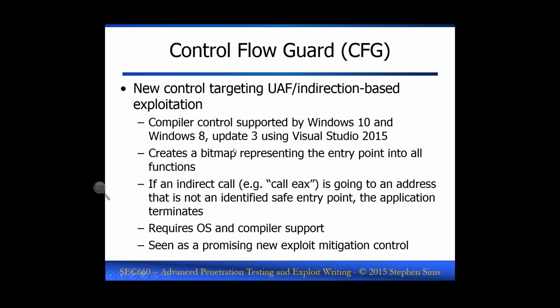So Control Flow Guard is a very new control. It's a compiler control. It also is a control that has to be supported by the operating system. So it's supported by Windows 10, and it's supported by Windows 8 Update 3, and that's it. And everything has to be recompiled for it to work.